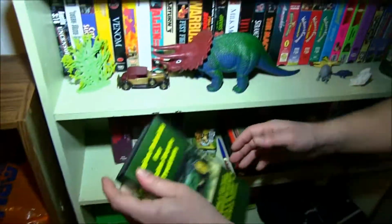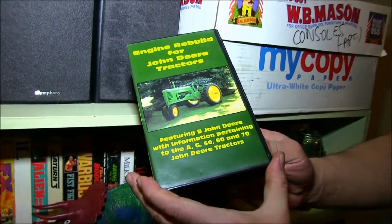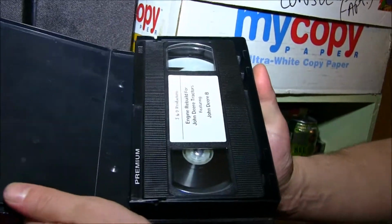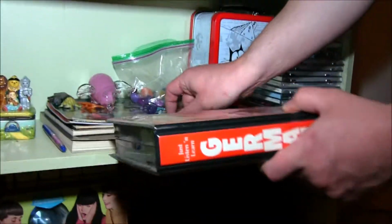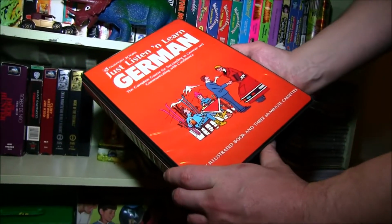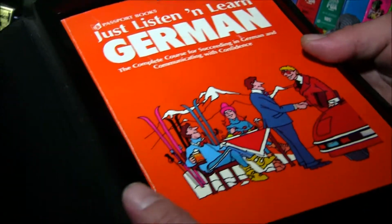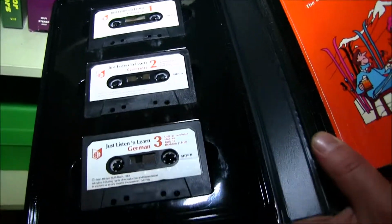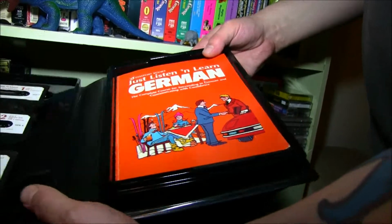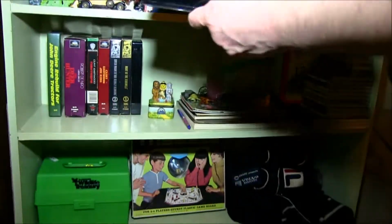And then, this is actually kind of cool. Got this from the same old guy as we got the Packard and the Dune Buggy and those other tapes. Engine rebuilds for John Deere tractors. J&D Productions. Ooh, this is cool. Just Listen and Learn German. Great illustrations on this. The book is full of great illustrations too. No, the book is mostly black and white with photographs, but it doesn't look like anybody ever used this. Somebody was all set to learn German. And I can be all set to learn German too.